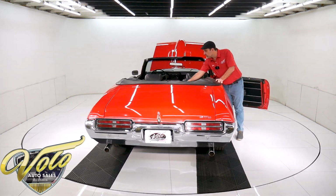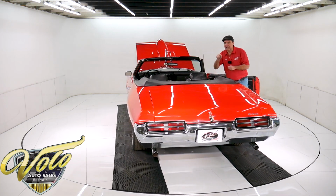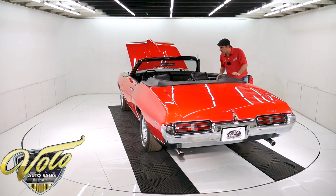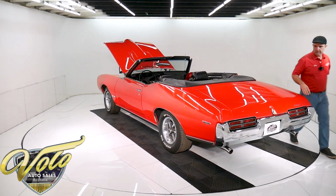I think the back seat's original. There's not a mark or a tear on it. It just has a little patina. Like if you got in here and scrubbed it, you'd make it look new. The rear panel has a little tear in it.